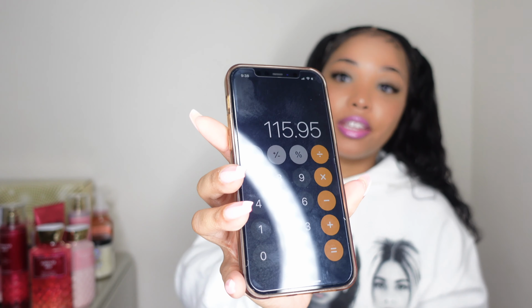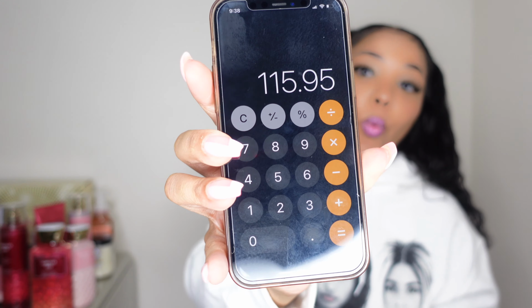$100. Let me pull out the calculator, y'all. All of this stuff together came out to be $115.95, and I got it for $35. If you need to go Christmas shopping, this is where you need to go.